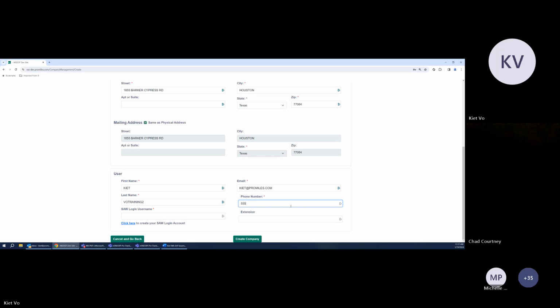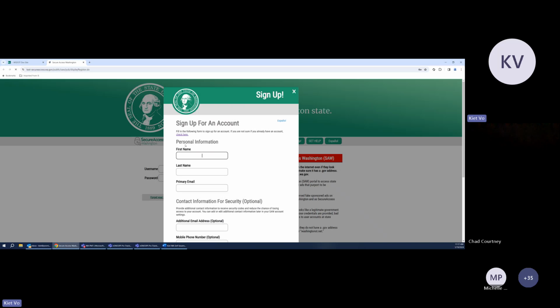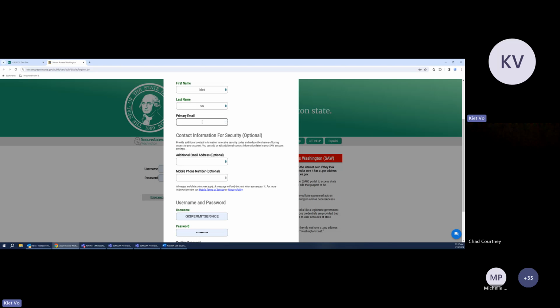All right, we're going to go ahead and click here to create your SAW login account. And again, what that does is it brings you to the SAW login page to sign up for an account, and we'll just go ahead and create another account for myself.